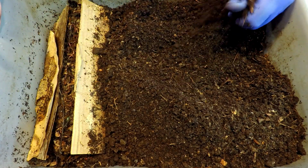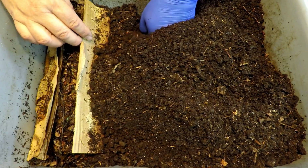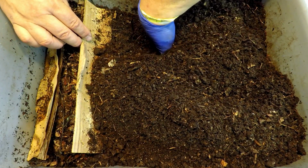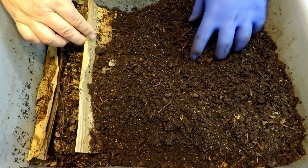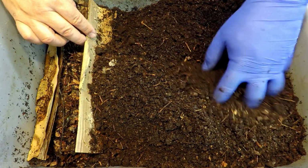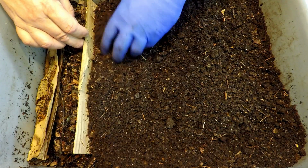And I think the best way to do that is to help this material get aerated and dried and become less and less hospitable for worms to remain in. Hopefully motivating them to head over to the feeding area, and then at some point soon we'll think about getting them relocated and into a new home.